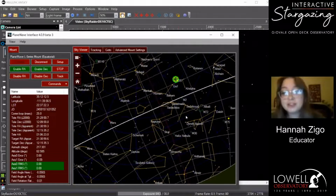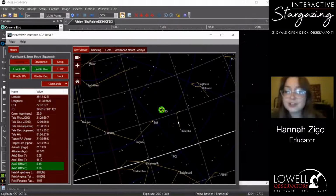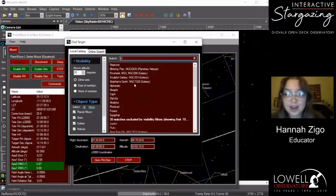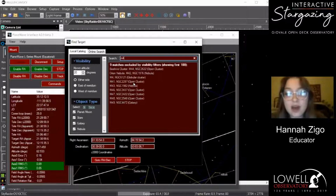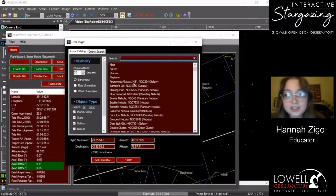So now let's transition from globular clusters to another type of cluster of stars, but it's a little bit different. So let's go to an open cluster. Maybe let's try, is the Pleiades up right now? I think the Pleiades are rising. I don't know if they're high enough yet. No, instead let's try the Owl. That one's going to be, yeah, a lot easier to see.